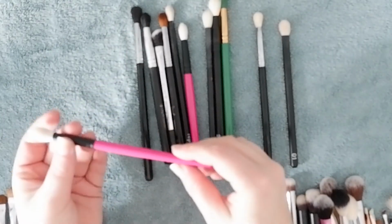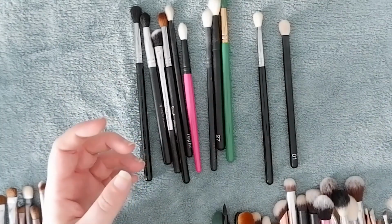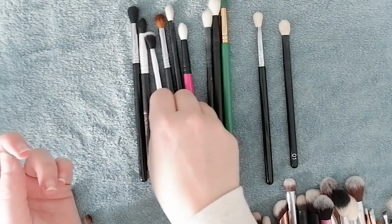And then here we have another What's Up Beauty brush. This is the R104, and this is just too big. It doesn't fit my eye shape, so that needs to go.